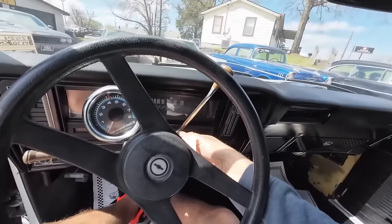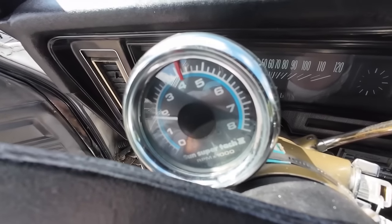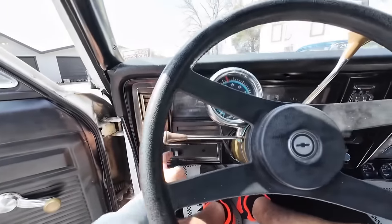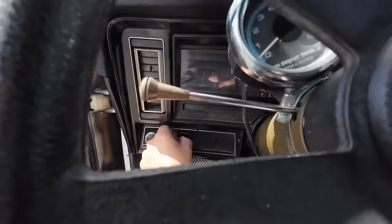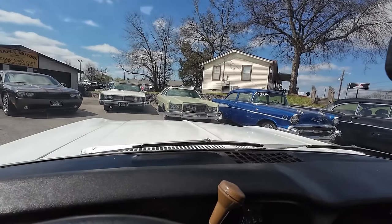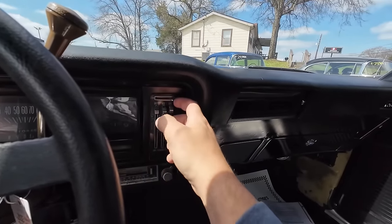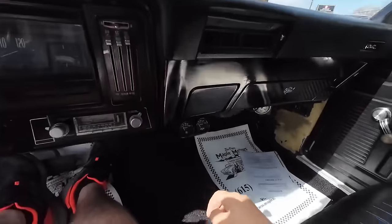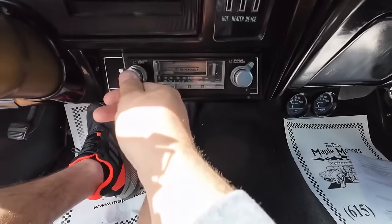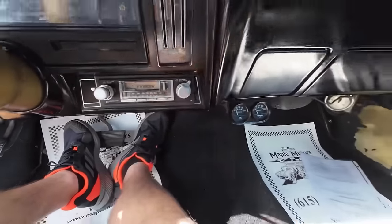We'll start it up. Tach. Gas gauge. Wipers, do they work? Give it a little wiggle there. No wiper action. I'll see what's going on with that throughout the video here. Blower. It's blowing on my leg. It sounds weird though. Radio. I don't think the radio works either.